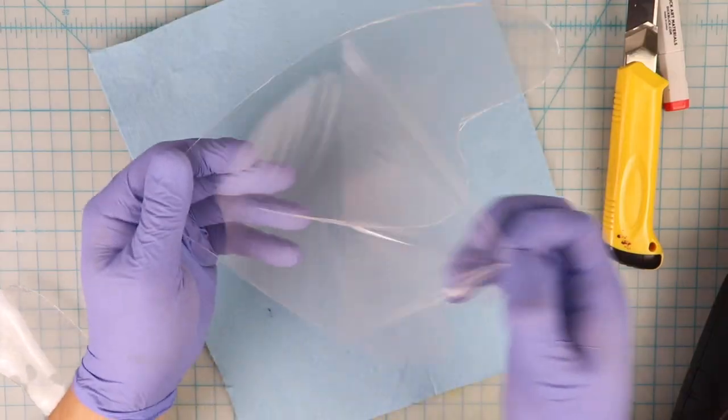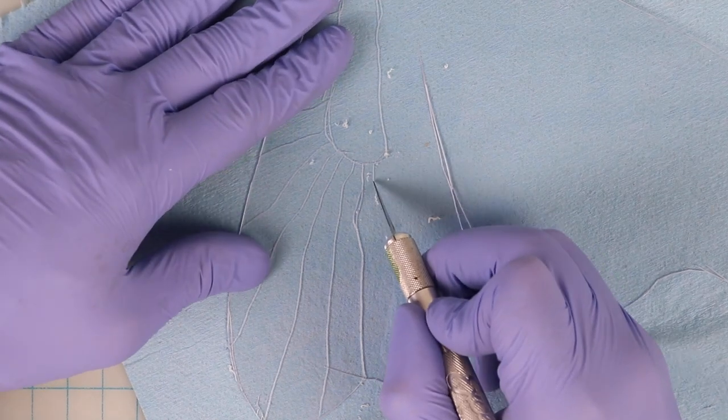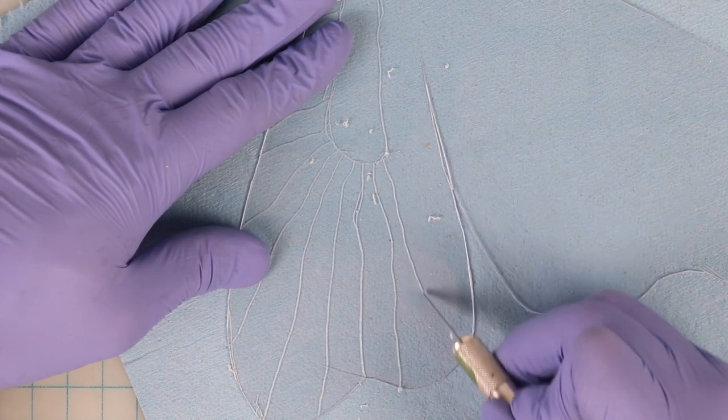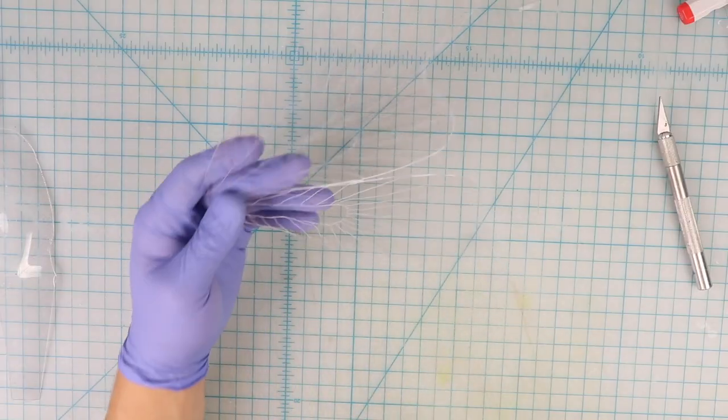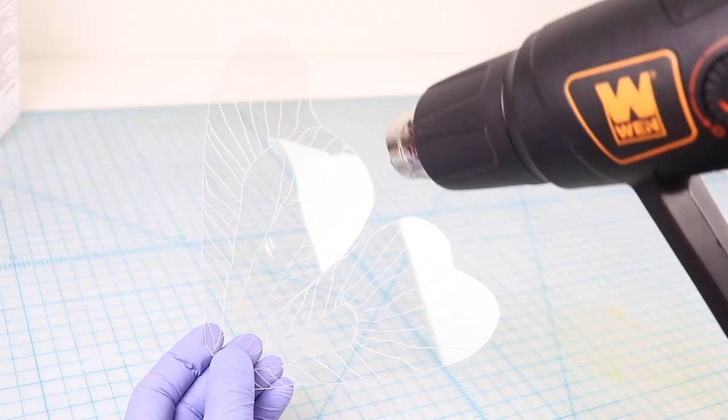There's a protective layer on this plastic, so I remove it now. To add some insect-like paneling, I score some lines into the plastic with an X-Acto knife. Very pretty. These wings are trying to combine the elements of insect wings and butterfly wings to make a butterfly-ish insect wing that doesn't really exist in nature, but is kind of a combination of the two. I figure that's the best of both worlds.